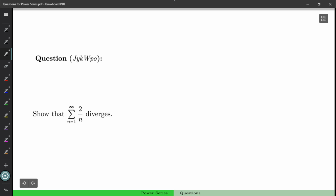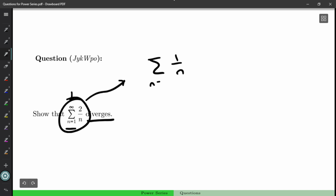Show that the sum from n equals 1 to infinity of 2 over n diverges. Now, if we're looking at this particular series, we might notice that it's kind of similar to the harmonic series. And the harmonic series is well known to diverge.